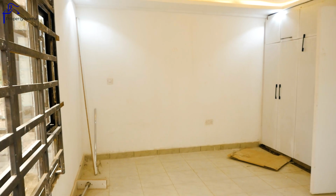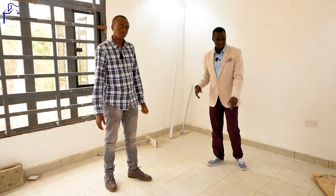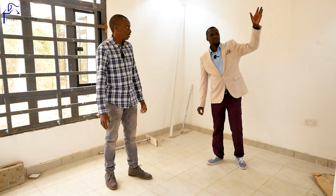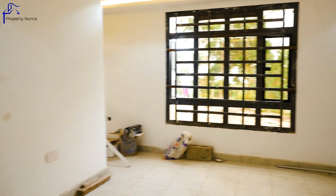So this is bedroom one. We can call it bedroom one, but due to labeling, we labeled it bedroom three, because we have a master bedroom, and then one, two, and now this is the third one. This is the ensuite.